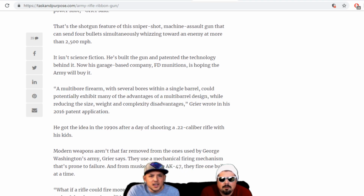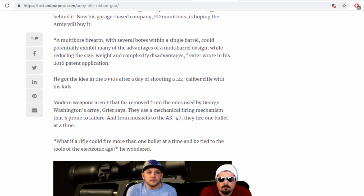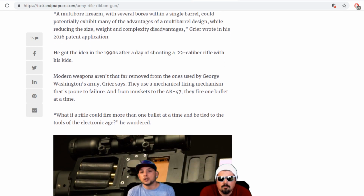Right. It isn't science fiction. He's built the gun and patented the technology behind it. Now his garage-based company, FD Munitions, is hoping the Army will buy it. A multi-bore firearm with several bores within a single barrel could potentially exhibit many of the advantages of a multi-barrel design, while reducing the size, weight, and complexity disadvantages, Greer wrote in his 2016 patent application. He got the idea in the 1990s after a day of shooting a .22 caliber rifle with his kids.